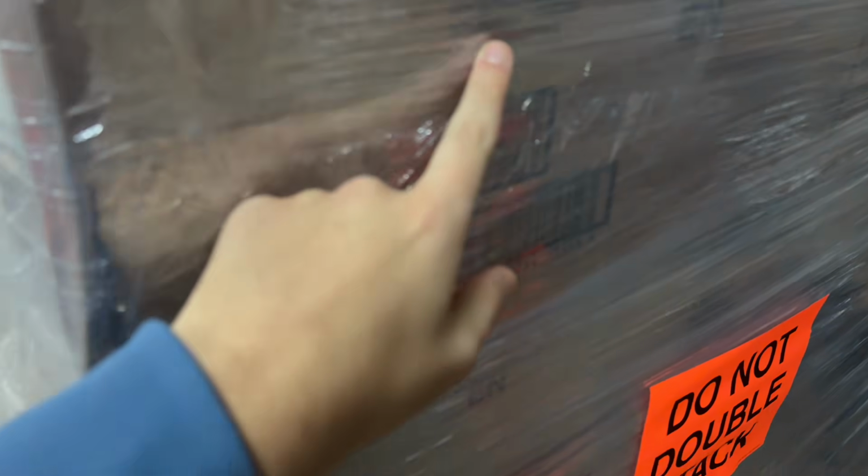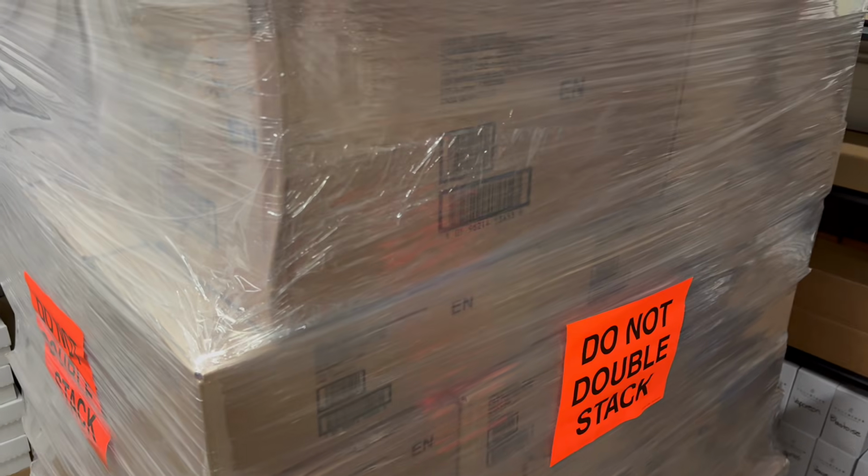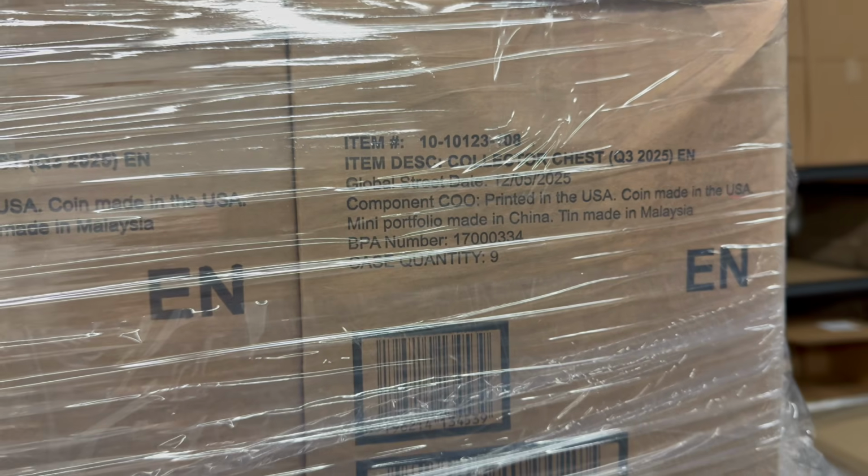Over here, we also have, I don't know if you guys can see that, the collector chest. So that's the lunchbox tin. We got, I think, maybe like 150 of the fall collector chests. Here's a better view of them. Fall collector chest Q3 2025.